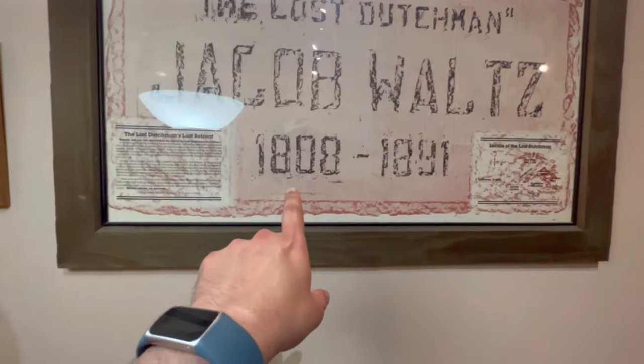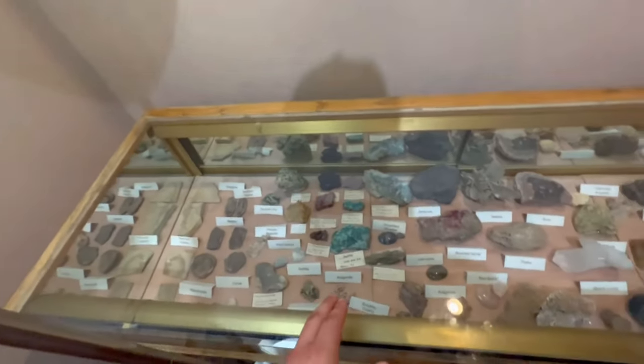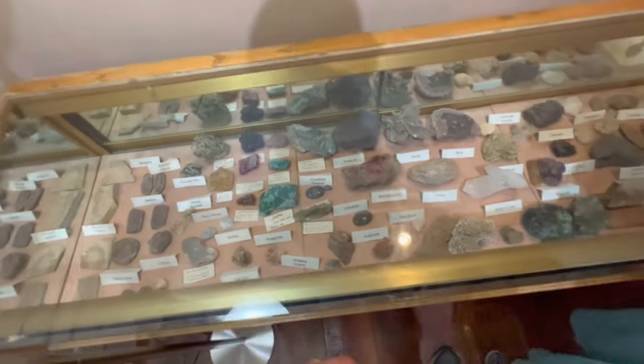Out around $300 million of gold at the peak, during 1808 and 1891. That's the Lost Dutchman, Jacob Waltz. Basically that's how long he lived. But when they started building and digging this mine, that's how much gold, like $350 million worth of gold, was dug out of this mine.